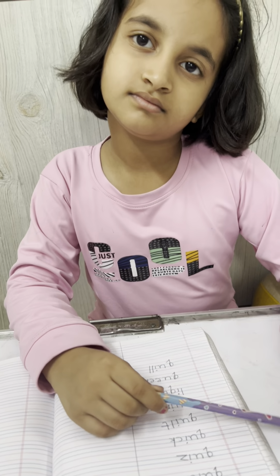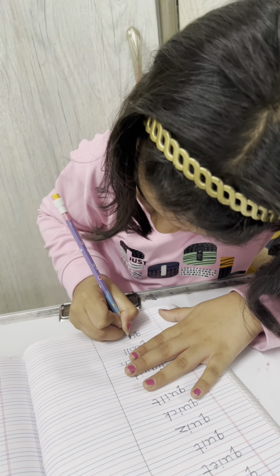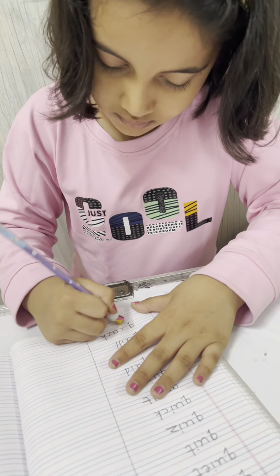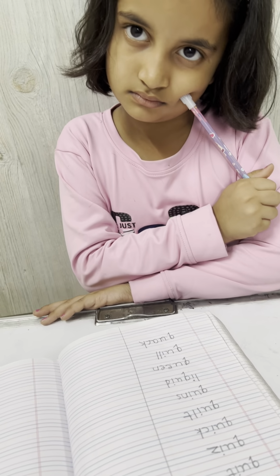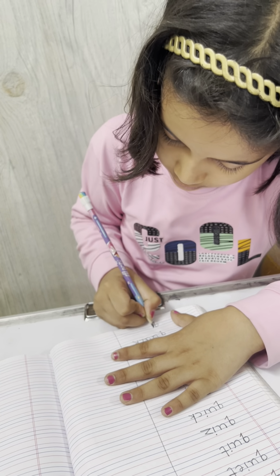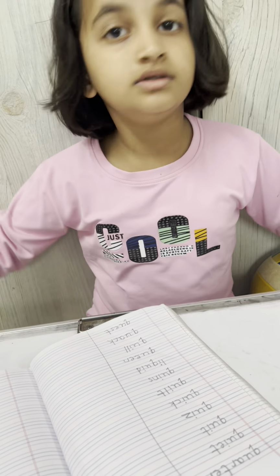Okay, now our next word is quack. Quack. Write down U properly, dear. Yes, very good. Now our next word, it is quest. Quest. Quest. Now write down quench. Quench.